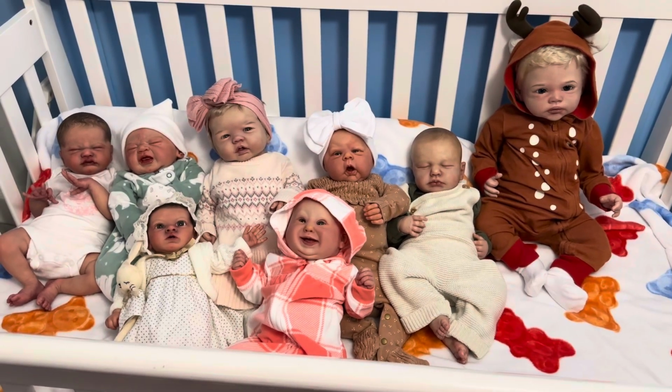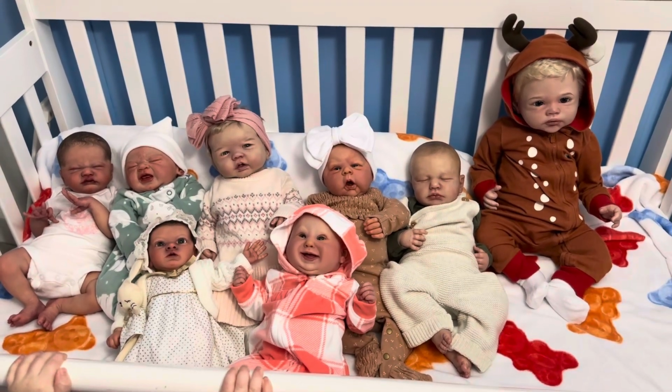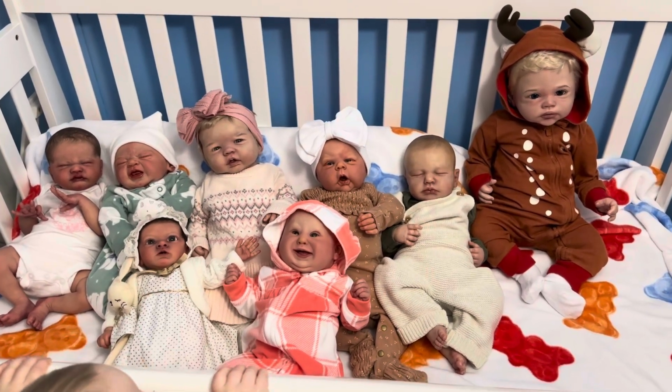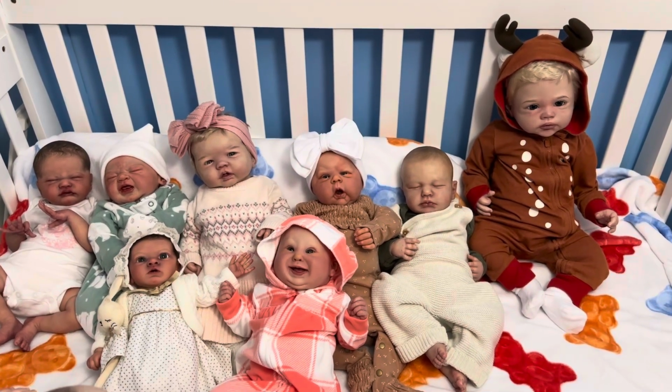Today I wanted to share with you all my entire current doll collection. So we're going to start with my Reborn art dolls that are all one-of-a-kind pieces of artwork. And then I'm going to show you my factory-made dolls after I show you my reborns, such as my Berenguer dolls, Paradise Galleries, Ashton Drake Galleries, etc.